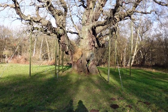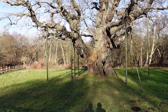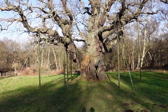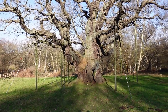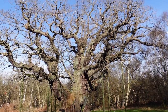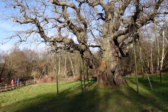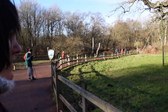There is, isn't there? Apparently Robin Hood used to meet here with his merry men. Really? Well, I wonder if they propped the trees up in those days. Those old branches look like they could easily fall, don't they? It's 800 to 1,000 years old. 800 to 1,000 years. Wow. Seen some changes in time. That's very Harry Potter-ish, that bark. You and your Harry Potter.